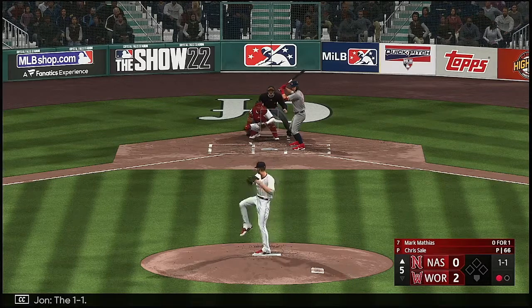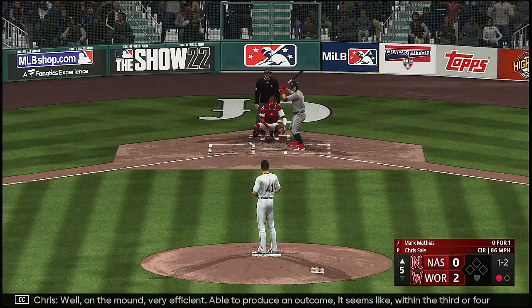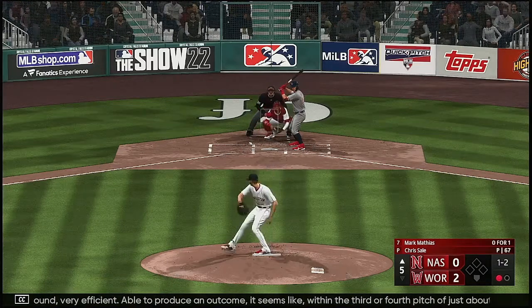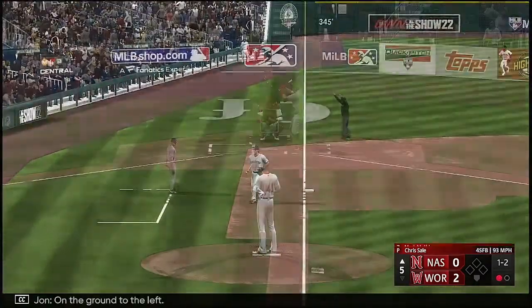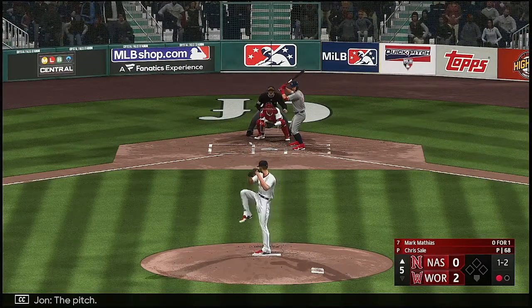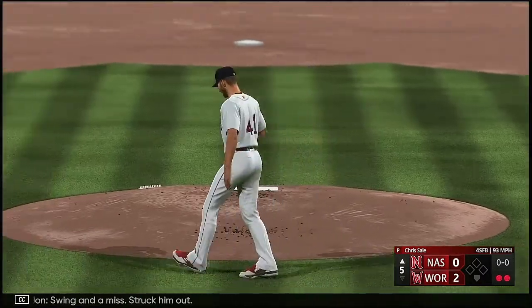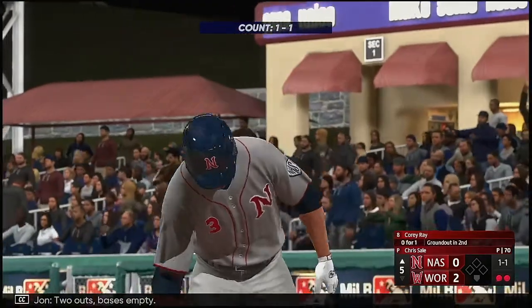The 1-1. And that one fouled off. Well, on the mound, very efficient, able to produce an outcome, it seems like, within the third or fourth pitch of just about every at-bat. On the ground to the left, and he grabs it, foul. The pitch. Swing and a miss, struck him out. Two out. Two outs, bases empty.